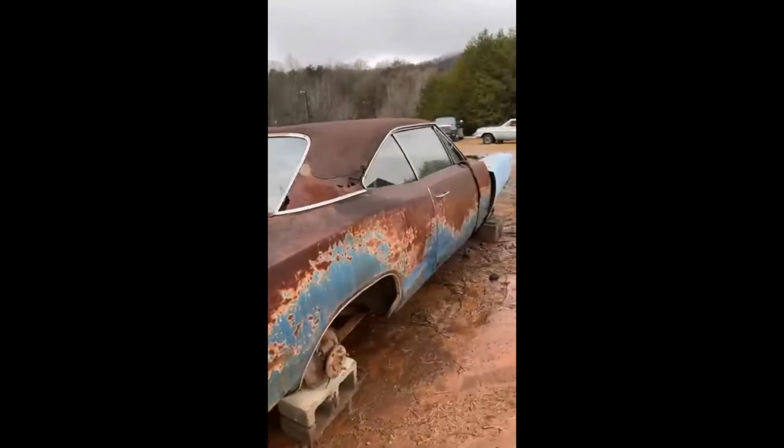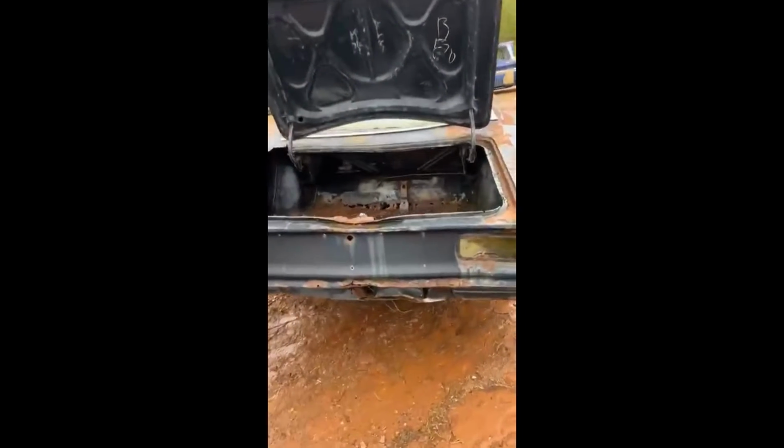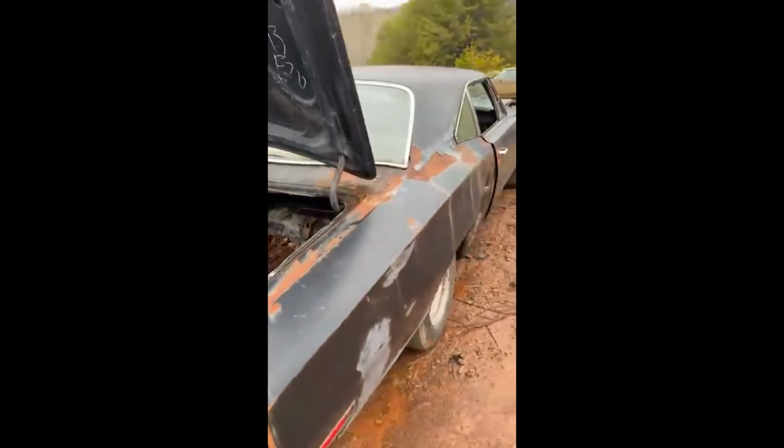Definitely not something I would be interested in flipping. But I also don't look at any of these cars as flips. I look at them as content creation opportunities.